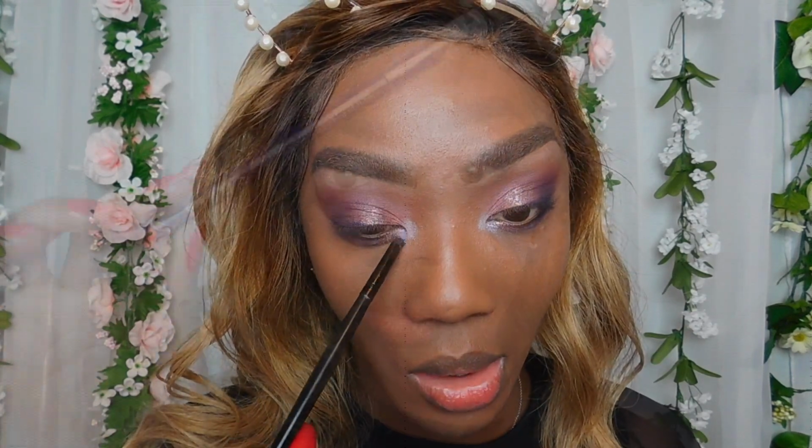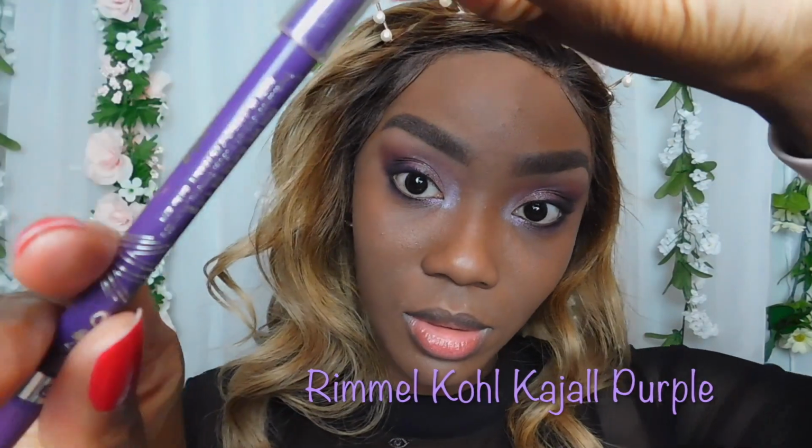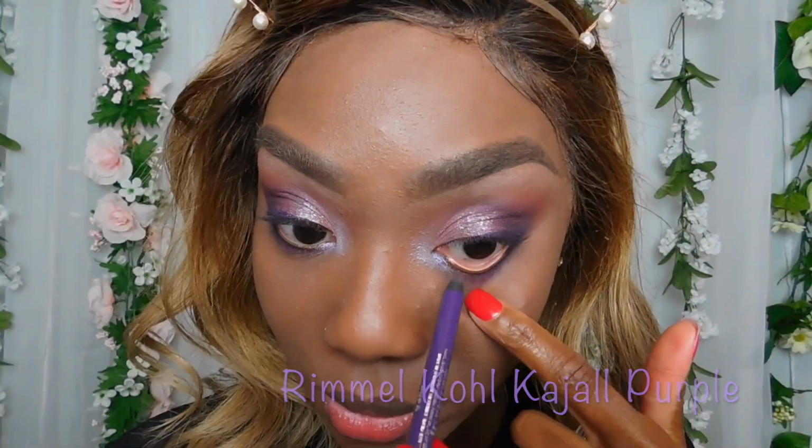Because what's a Lala look without... What is a Lala makeup tutorial without having an inner corner highlight? I'm just saying. Taking the Rimmel Kohl Kajal pencil in the color Purple, and I'm just going to plop that all in the waterline, tops and bottom.